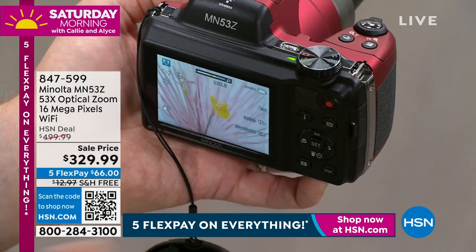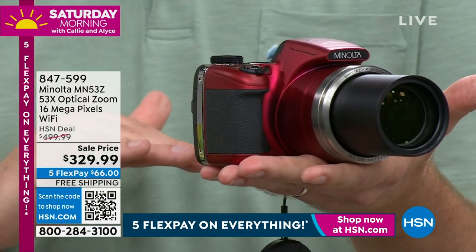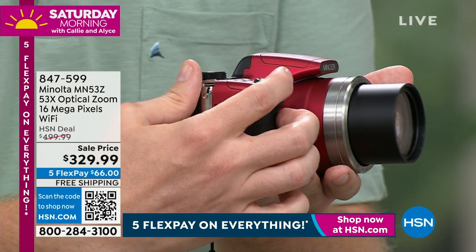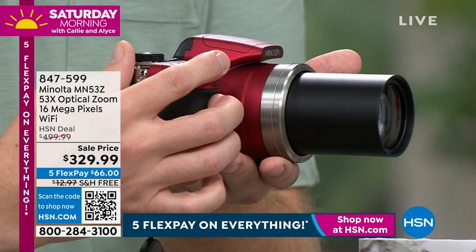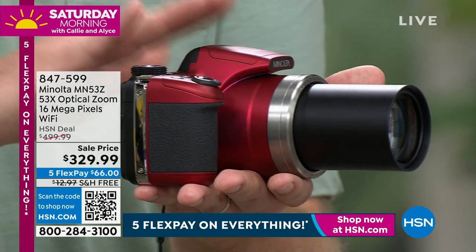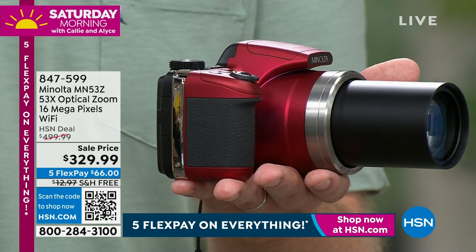The other thing too, as I'm trying to take a picture 50 feet away, this has image stabilization built into it, so it makes your pictures all steady. But look at that zoom right there. That's something you don't find on most cameras. It's not a 2, not a 10, not a 15, not a 20. It's a crazy 53 times zoom lens. And because it takes 16 megapixels, I was able to print that squirrel on a 20 by 30 inch print.